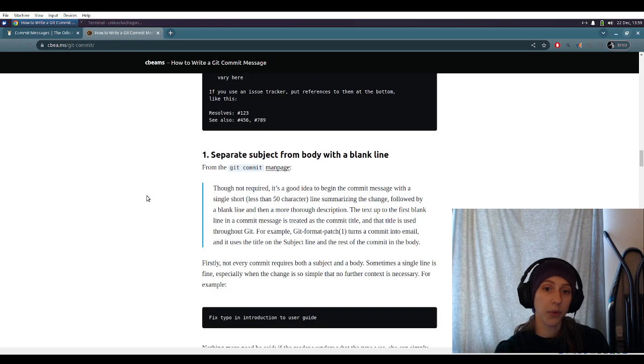So, number 1, separate subject from body with a blank line. Though it's not required, it's a good idea to begin the commit message with a single short line, 50 characters or less, summarizing the change, followed by a blank line and then a more thorough description. The text up to the first blank line in a commit message is treated as the commit title, and that title is used throughout Git. For example, git format-patch turns a commit into an email, and it uses the title as the subject line and the rest of the commit as the body.